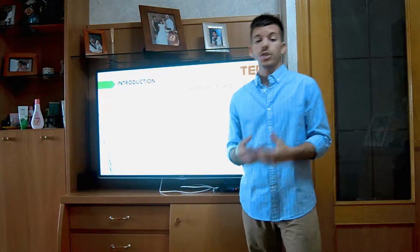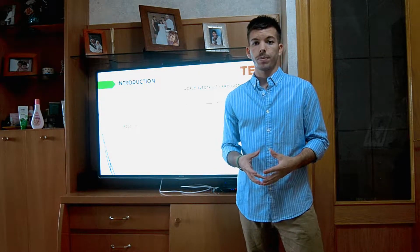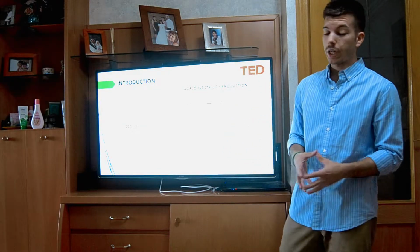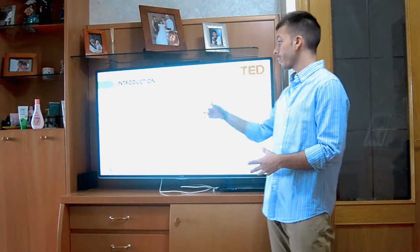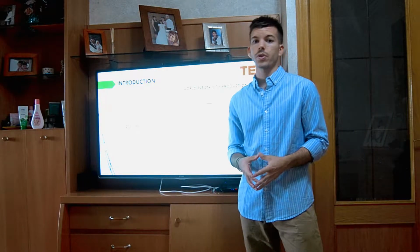The increasing energy demand and world population are two of the most relevant causes of global warming. It's true that during the past few years, renewables have increased their share in the world energy mix. However, coal remains on top and constant, when it's also the most polluting energy source.